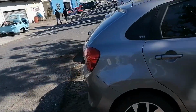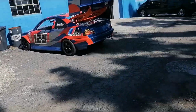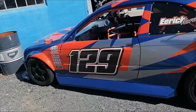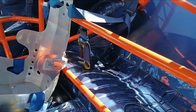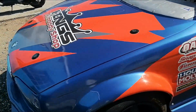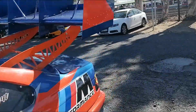Okay, let's keep moving. Got this E46. Looks nice, actually. Stock car race. It's a manual. Clean. Save weight, guy. They just sit on steel. Wouldn't want to go in there on our day.